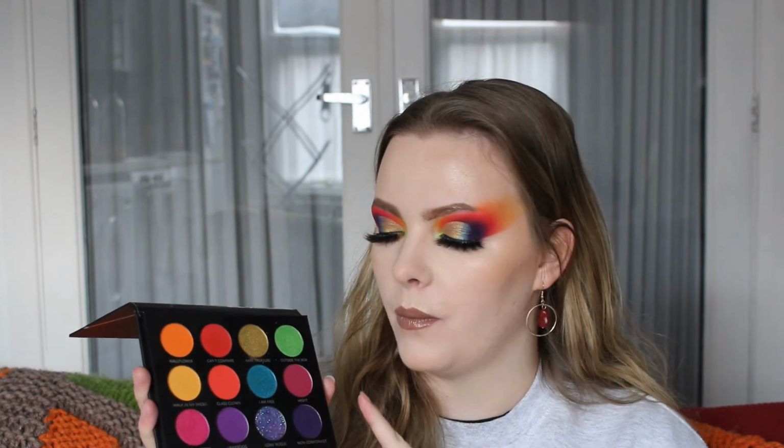So yeah, overall this is an amazing palette. I think it's like £20-ish, I'm not sure. I will leave it linked down below, but it is amazing and I cannot wait to get a few more looks out of this. Let's quickly talk about the lip as well.